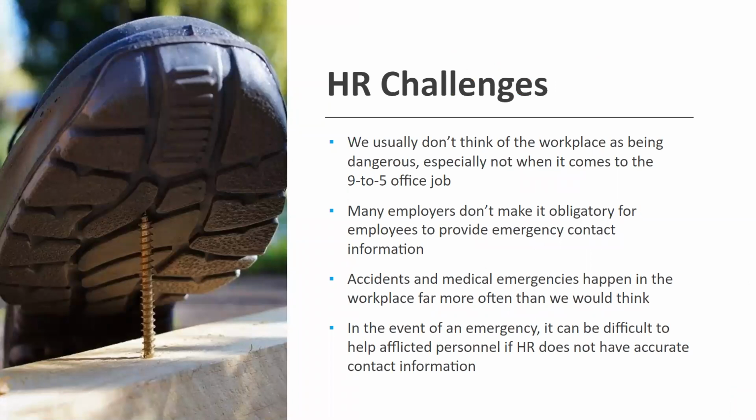And that's because we typically don't consider our current workplace as being a dangerous environment, especially not when it comes to our 9 to 5 office job. And because of this, many employers don't make it a priority to collect emergency contact information from their employees. This can be problematic. As much as we'd like to think they don't happen, accidents and medical emergencies happen more commonly than we think. In fact, the Bureau of Labor Statistics found that in last year alone, there were over 2.8 million workplace-related injuries and illnesses. Non-fatal, thankfully.